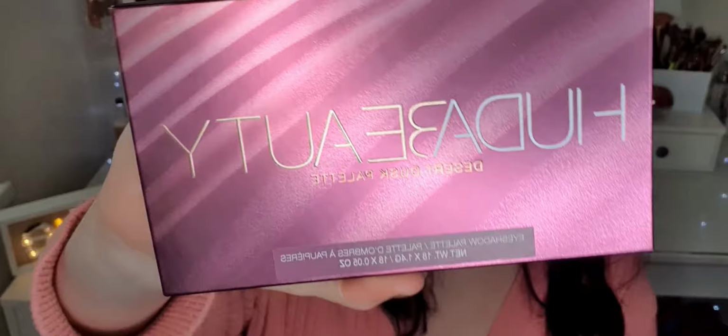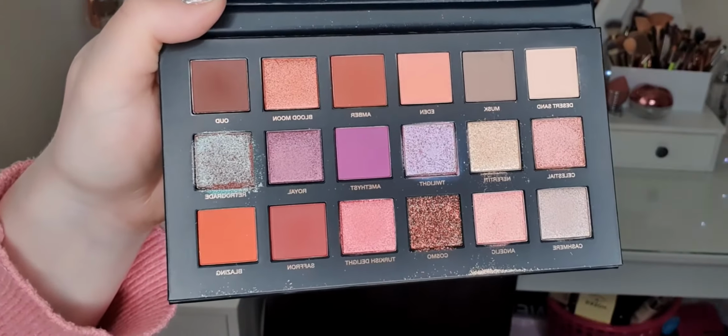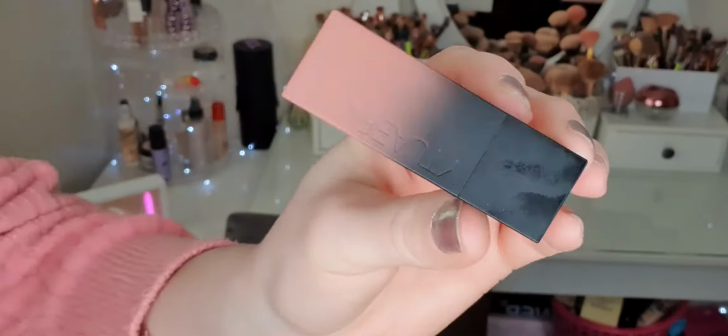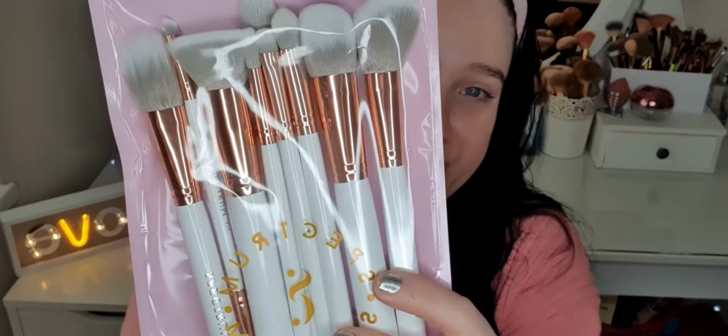This is the one thing that got me super excited about this box: the Huda Beauty Desert Dusk palette. I mean, how gorgeous is this palette to start off with? I literally cannot wait to do a look with this. So that's the palette. We also have the Bad Gal Bang mascara. I've heard so many things about this mascara. This is from Benefit. And then we also have one of these lipsticks from Huda Beauty, and it's a gorgeous nude. And then also in the box, we get the brush set. So this is the Spectrum Collection brush set.